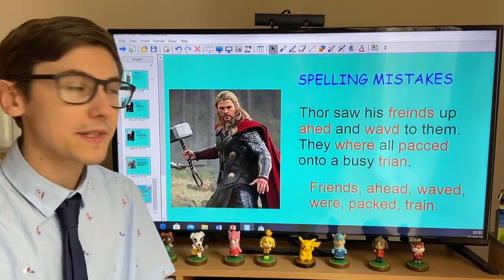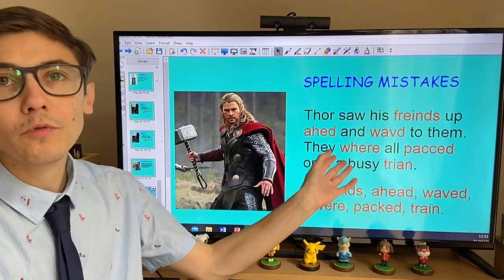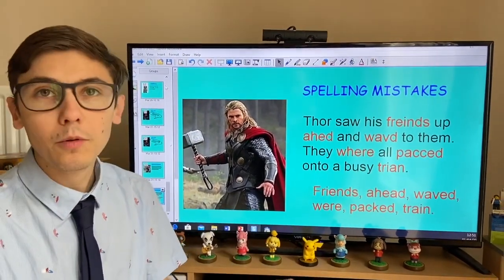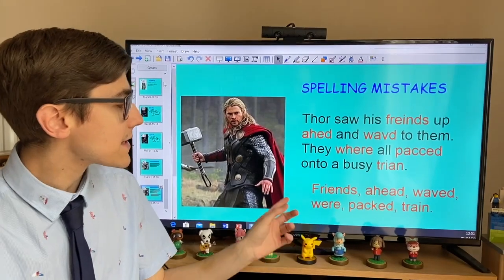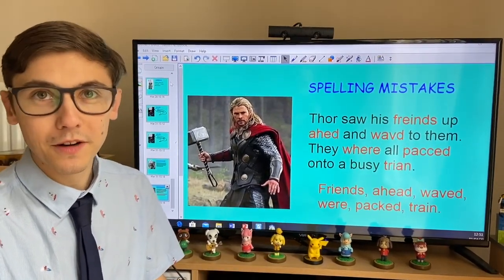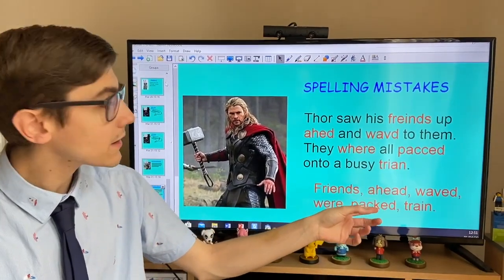Hopefully you found the spelling mistakes. So friends, ahead, waved. I've used the wrong type of word there. Packed and train were all spelled incorrectly. Friends: I before E except after C. Ahead has an EA in the centre.